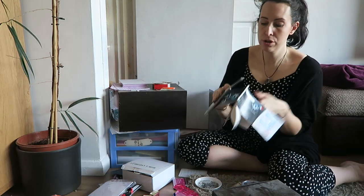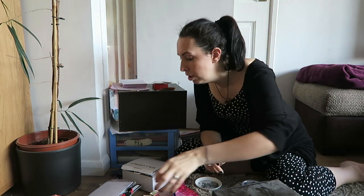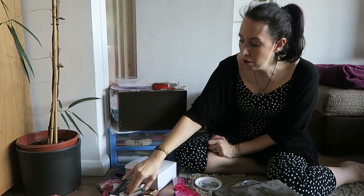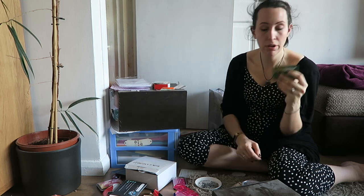Right, we've got name labels for sticking on the children's shoes and coats and things. They're very useful. Some more notepaper for thank you cards. A Subway card. I don't even know if that's, like, I don't even know.